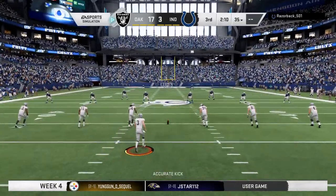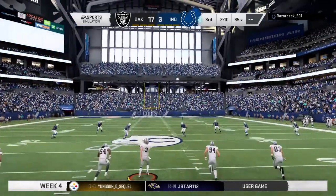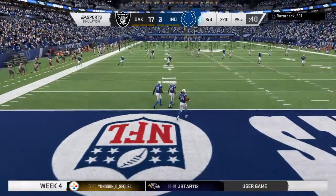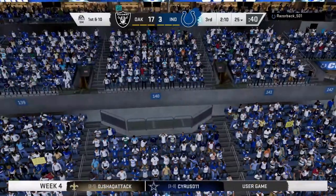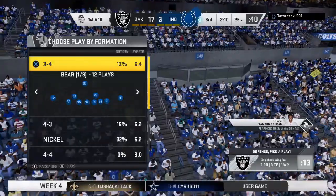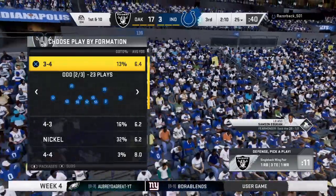Set now to kick this one away, and off it goes. And no return on this one as the fair catch is signaled for and taken. The Colts take over 1st and 10 at their own 25-yard line.